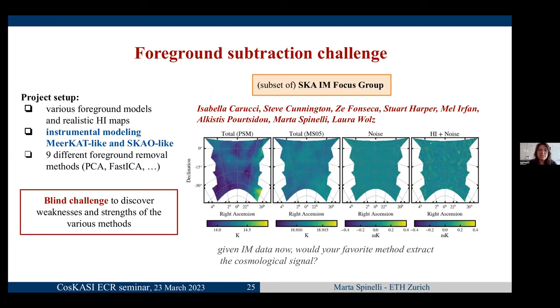So one thing that we also did is this foreground subtraction challenge. We tried to put all this complexity that we managed to put in the simulation, construct a very realistic data cube, and give this data cube to the people that normally apply these blind foreground subtraction techniques. The idea was really, if I give you this data now, would your method be capable of extracting the signal? We did it blind, meaning that the people who dealt with the construction of the simulation were not the people doing the cleaning, and the analysis was done before revealing which method was which. So we did a kind of double blinding procedure.